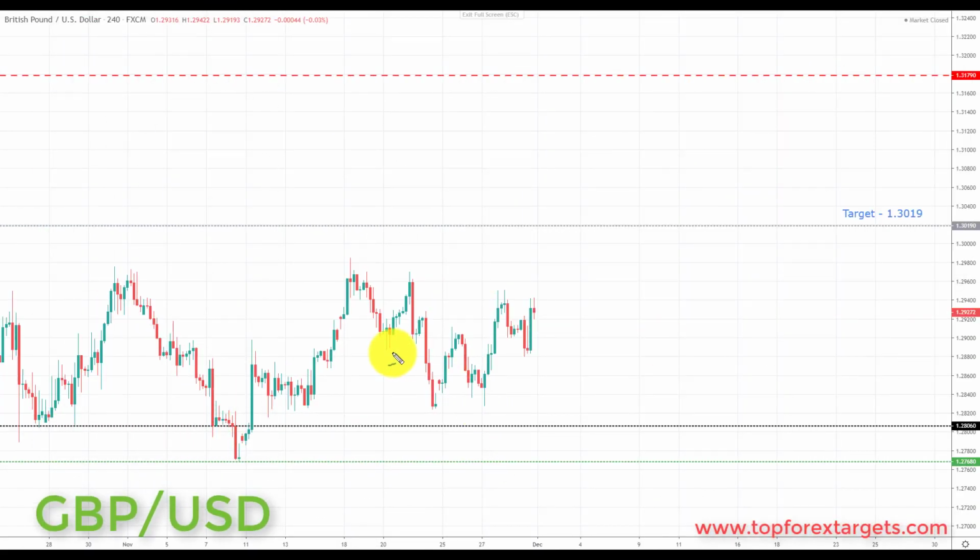So next market we're going to look at is pound dollar. Now, as we discussed last week, pound dollar is actually structured to the upside, despite the fact we currently have a dollar which is structured to the upside and which is strong as well. We are still looking for this target to be taken out to the upside at the 1.3019.